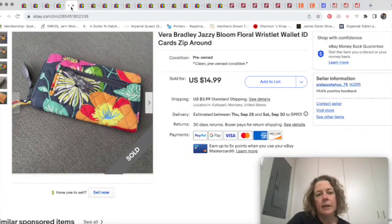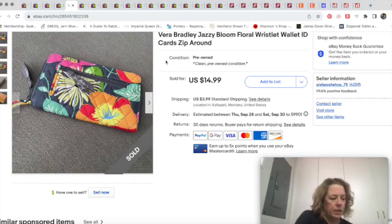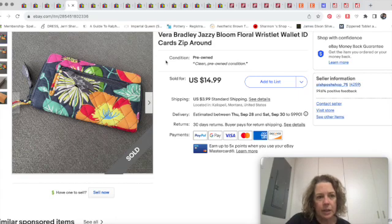Vera Bradley, I don't know. I just always check the wallets. The little accessories can kind of get overlooked at the thrift store. So this was in really good shape. And not worth a whole ton, but people do look for Vera Bradley to a degree, not as much as they used to. I think this one had not been used at all, and so I listed it for $15.